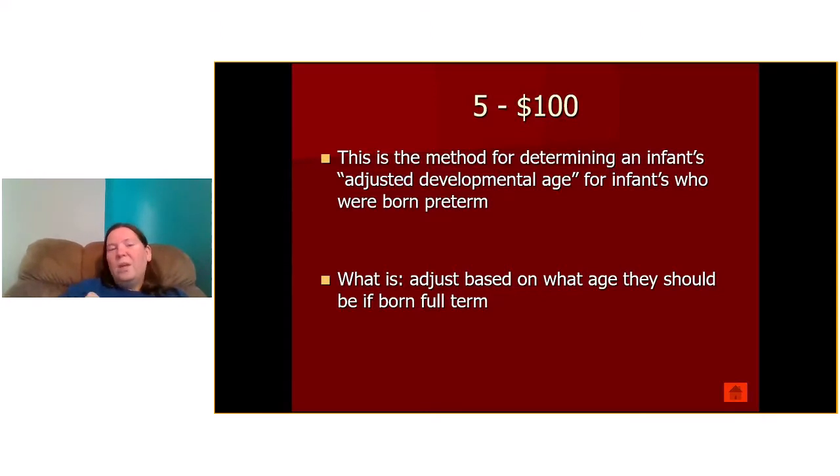So babies, when they're preterm, we don't judge them based on what their actual chronological age is. We judge them on their development based on where they should be. So, for example, if they were born at, say, 36 weeks, that puts them about a month early, right? So if they were born at 36 weeks and they're 2 months old, we're not going to look at the growth and development of a two-month-old. We're going to judge them as a one-month-old, because if they had been born on time, that's how old they would have been. Through the age of two, we do this adjusted developmental age. Once they hit two, just based on development alone, they would have caught up to that.